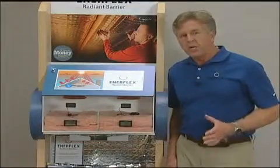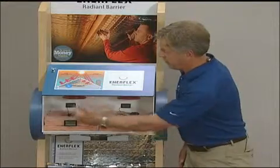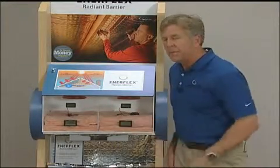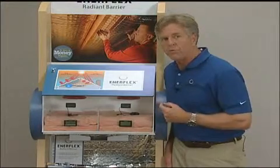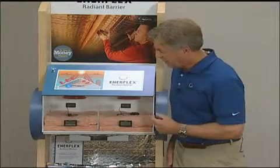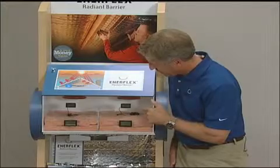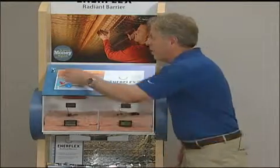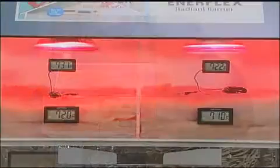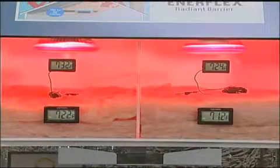For our demonstration, what we're doing is simulating an attic environment. Each of these two chambers is exactly the same. Same heat lamp, same amount of insulation, and the same temperature probes in the same location. In each chamber, there's a probe on top of the insulation and a probe in the middle of the insulation. When we turn on the lamps, you can see the heat rising at the same rate.